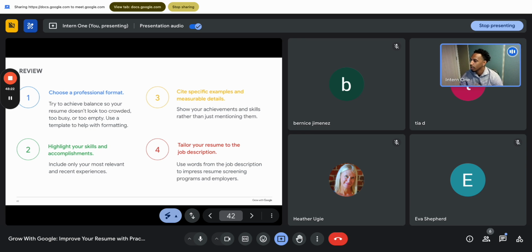Good. All right. So as we wrap up, let's take a second to quickly highlight the 4 strategies that we just went over in this workshop. We began by taking some examples of resumes to see what hiring managers look for. Then we examined 4 strategies for improving your own resume. So we looked at how to choose a professional format, try to achieve balance so your resume doesn't look too crowded, too busy, or too empty. Using a template to help with formatting, starting with the resume template can help.